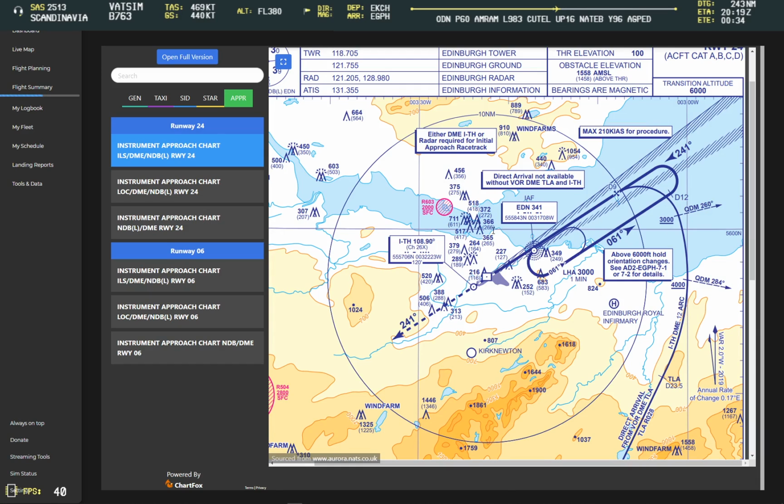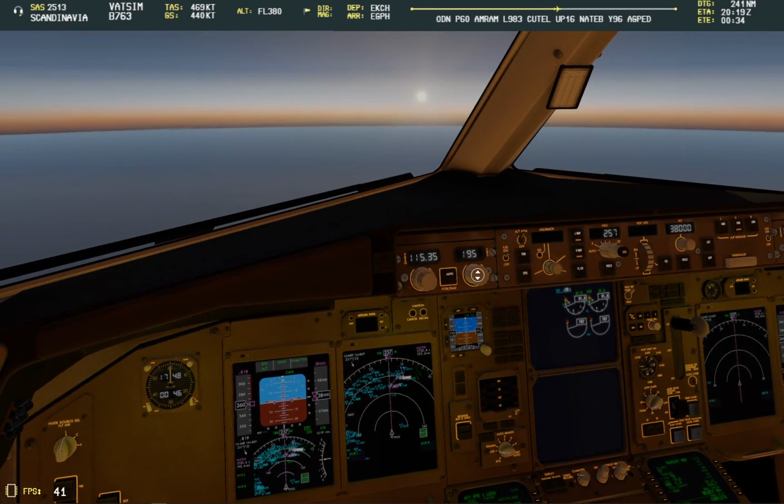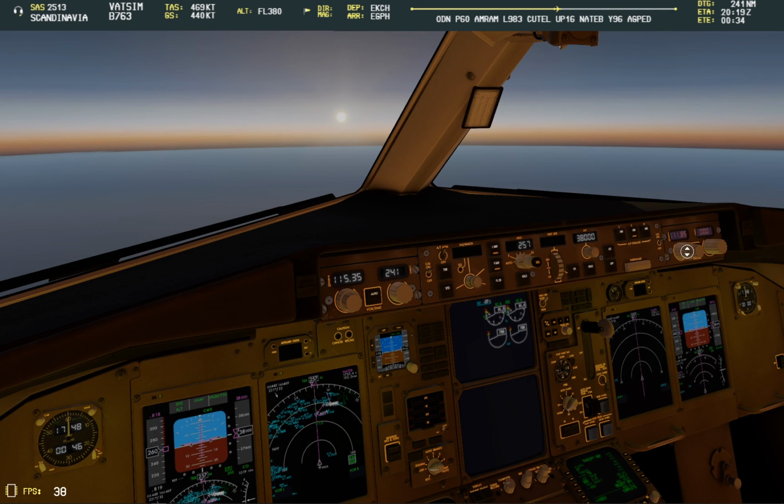As well, there was an NDB here. There's the Edinburgh locator, and that's 341. There we go. And just for completeness as well, we're going to select or set the final approach course here on this one and on this one.